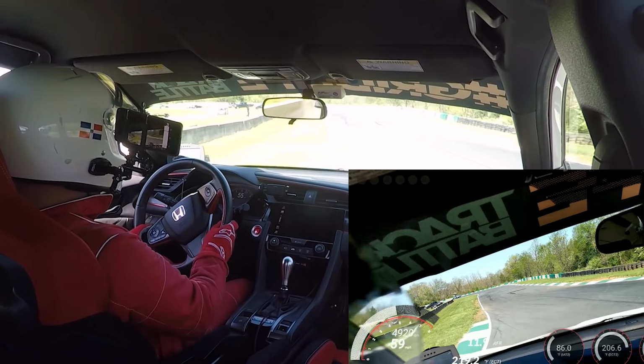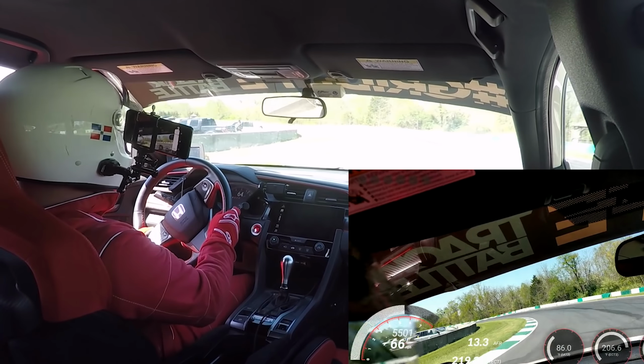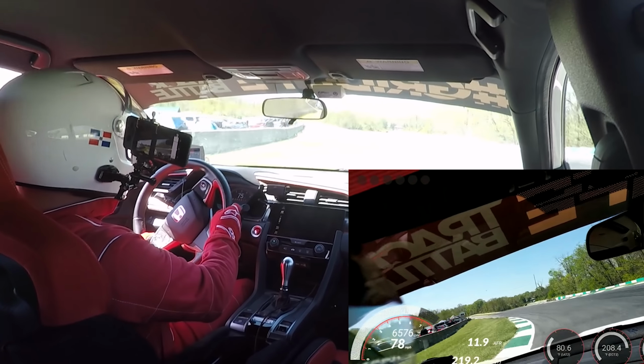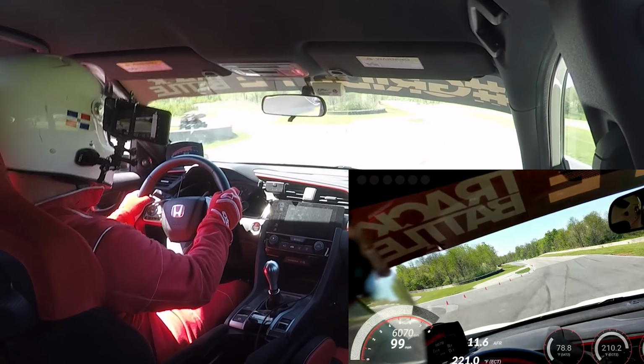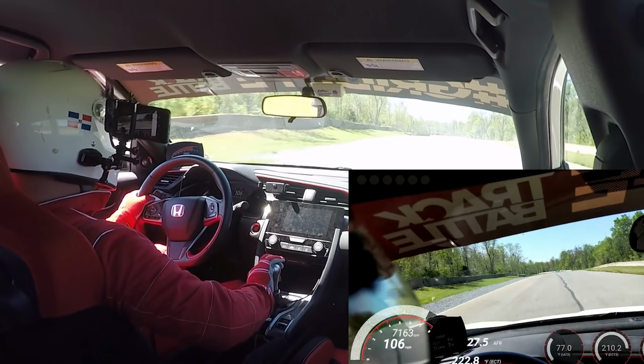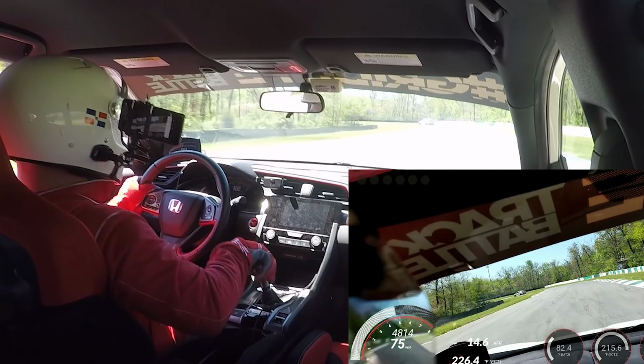Now here you can see already I started to not pay attention too much about my hand positioning. That means I'm getting tired. Now I stay on the track for as long as I can because I do need to learn the track, and there's nothing better than practice and track time to learn a track and to learn your car. So I stay on it.